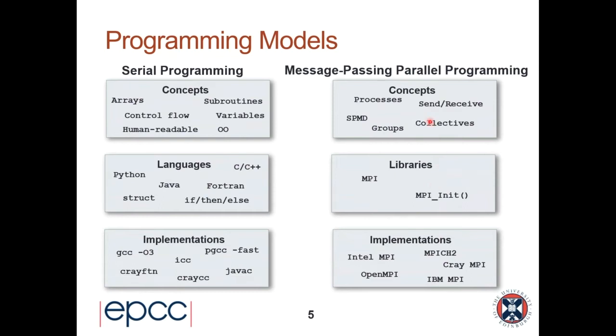But it is important that you think at this level. When I write a program, I don't think about if, then, else, structures and things. A serial program should be thinking, what are the arrays in my program? How am I going to store variables? What are my classes and objects going to be? How am I going to structure my program? You should be thinking at a high level, and then say, okay, how do I implement that using Python, Java, Fortran, or C or C++? You should be doing the same with MPI. You should be thinking at the conceptual level, what are the sends and receives I need to do? What collective calls do I need to make? And then implementing in MPI.